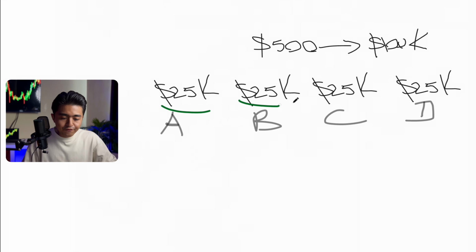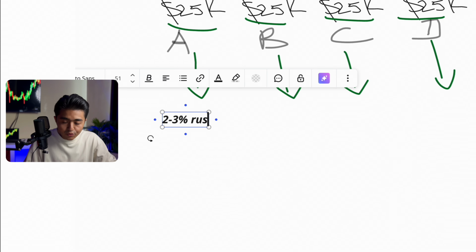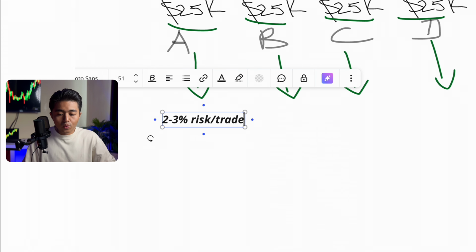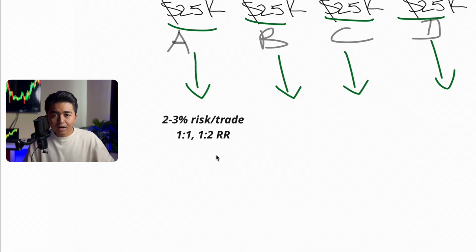And after buying 4 25K accounts, I will trade them one by one with a 2 to 3% risk on a single trade with 1-to-1, 1-to-2 risk to reward ratio, right? Some people might argue PropFams don't allow 3% risk per trade. Yes, that's true, but there are some that allow it. Go check their rules, brother.